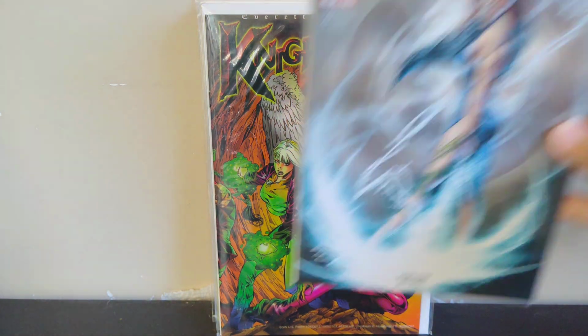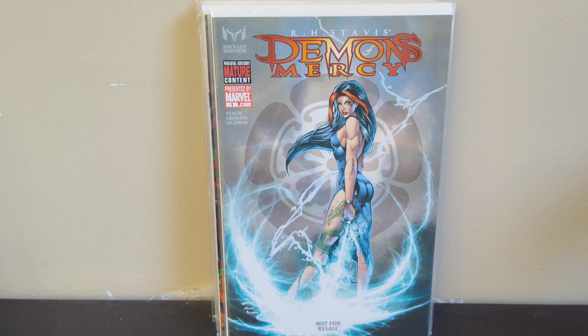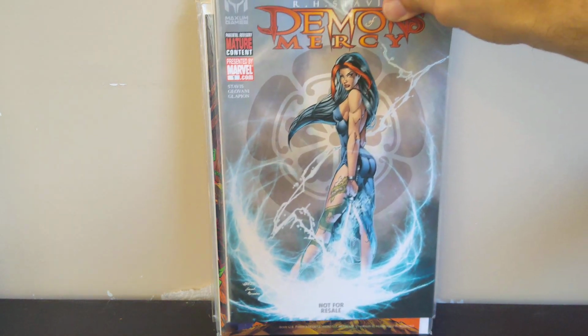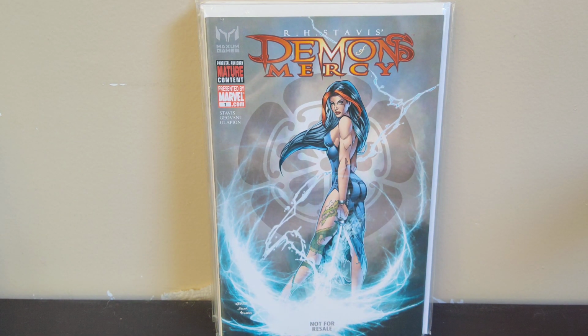So let's see, this next one is Demons of Mercy. So I had not heard of this or had no idea what this was. I just thought it was a cool cover. And I saw the not for resale down there on the bottom. So I thought sometimes those go for money, since they're usually packaged with toys or like promo comics, things like that.